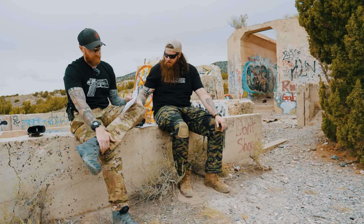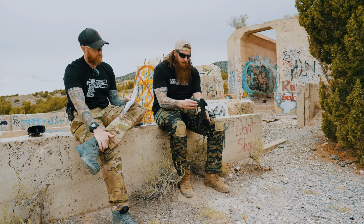Now, after doing this review, and again, we might be a little more biased, but I have zero problem saying this is going to be my EDC gun from here on out. Yeah, Chris has been, I can tell you, I have fallen in love with this gun.